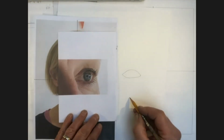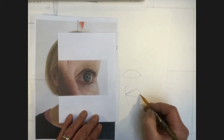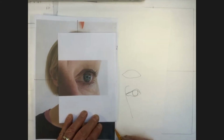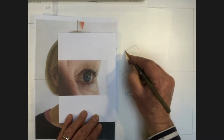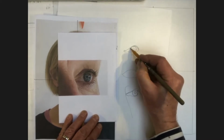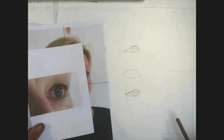So what you're getting is, you get your nose, the eye is doing that sort of thing. So it rises up and comes down quickly. You get the thickness of the skin, but the iris is being cut across like that. And then there's the pupil. If you show the whole iris, it makes the eye seem very starry. So the iris is almost always being cut across by the eyelid. So those are a few things to remember when we're doing the portrait.